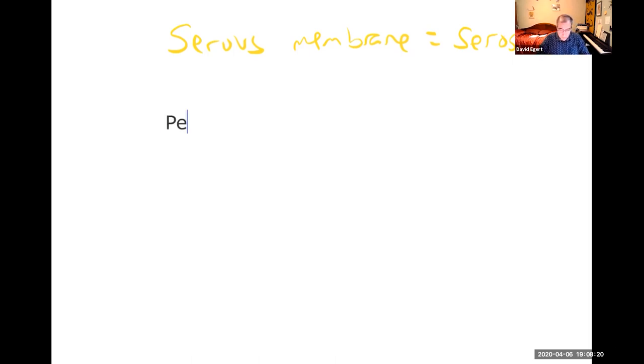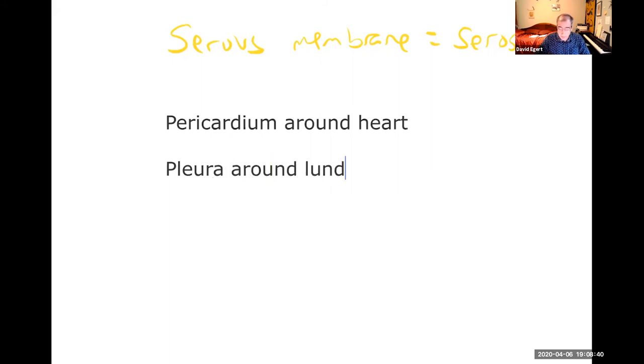So pericardium is around the heart. That's the one that we're going to be talking about today. There's the pleura around the lungs. And that we're going to talk about when we do the respiratory system.